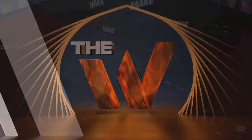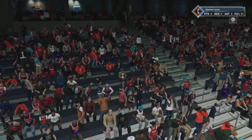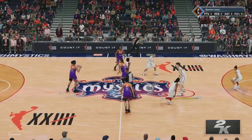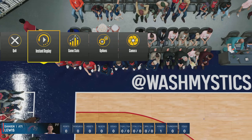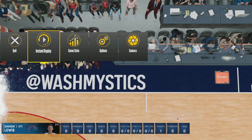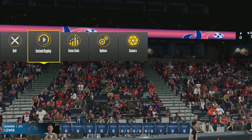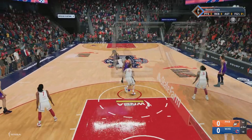The starting lineup for the Washington Mystics. At point, number nine. Welcome to WNBA Basketball on 2K Sports. And in our matchup tonight, we'll see the Phoenix Mercury going up against the Washington Mystics. In the booth with Tim Swartz and Brian Benefitemi, I'm Blake Suniga, and we're glad to have you along for the ride.